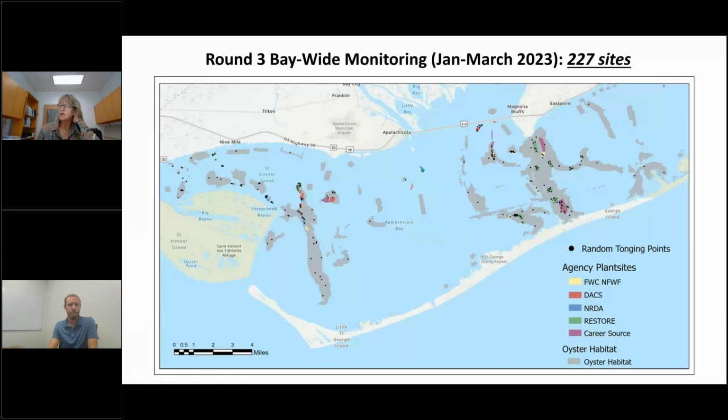So that bay-wide monitoring began in December 2020 as the fishery closed, and we have done it every year since. Rather than going over rounds 1 and 2, I'm going to start with round 3, which was January to March 2023. We did 227 sites. Now, as I was saying, we wanted to look at different habitat types and see whether there are any differences in the number of oysters that we found in each of those habitat types.